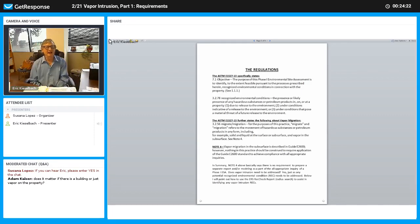So it does matter. Remember, in a Phase 1, you're identifying whether there are RECs, and a REC could be either there is a concern on site currently or the potential for a concern. You've got to remember that.